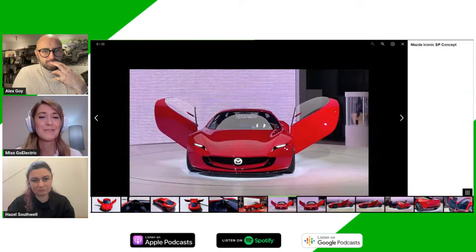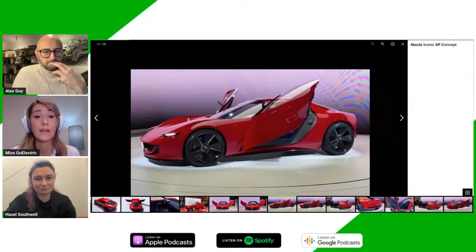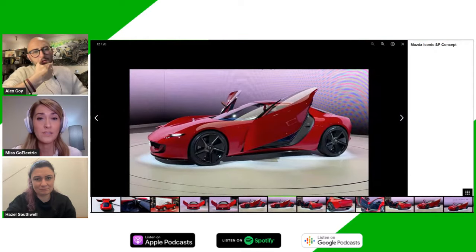Oh, that picture makes me smile so much. A cute little Miata. I think so many people in the EV community are like, give us a Miata that's electric. And I think this looks incredible. If they came out with this, holy smokes. I think I'd sell all of them in the BEV format. All of them.